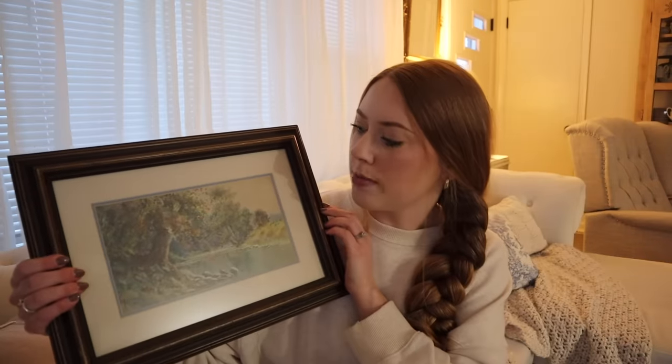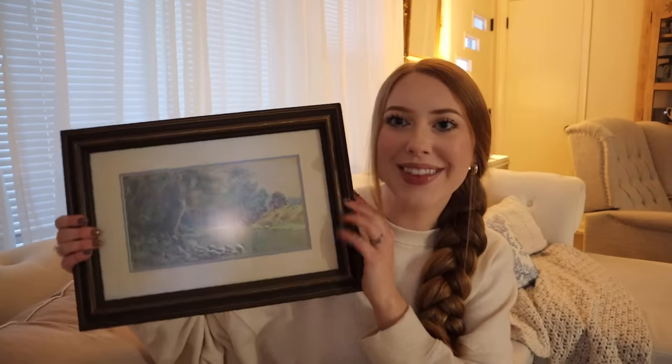And again, I'm gonna try to antique the frame to make it look a little bit more my style with the gold. So we'll see how that turns out. This was $5.99. Okay, that is it. That is everything that I found on this thrift trip.